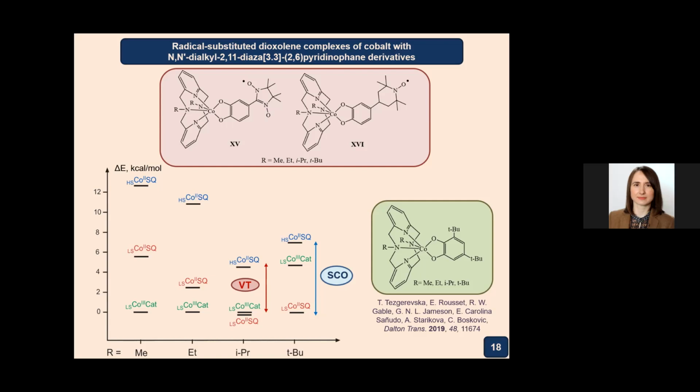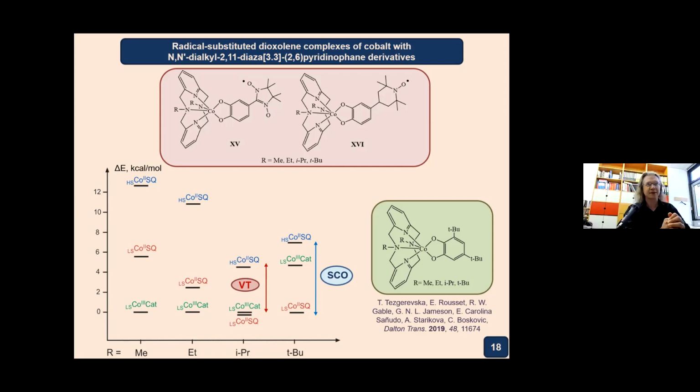Yes, but plus minus 1 kilocalories per mole, which is the error of DFT calculations, 1 or maybe 2 kilocalories per mole. Okay. Thank you.